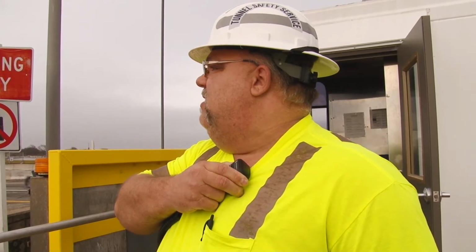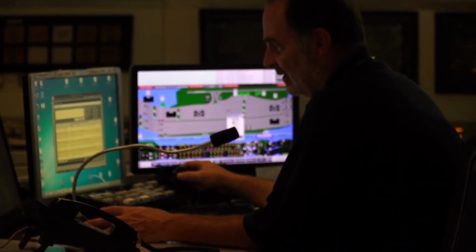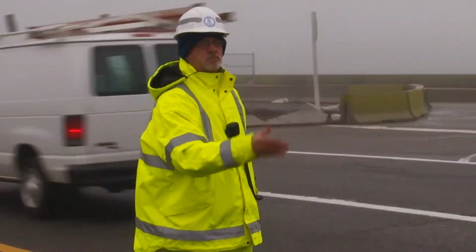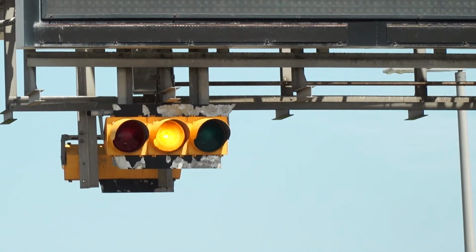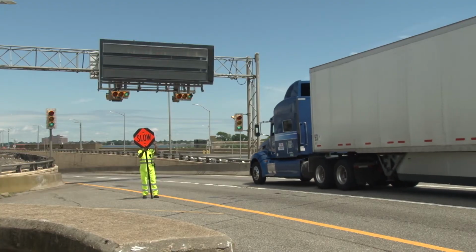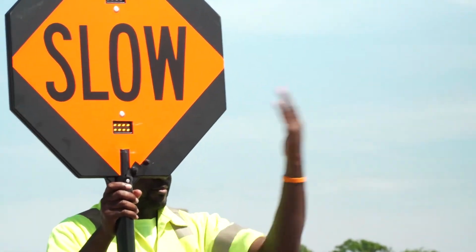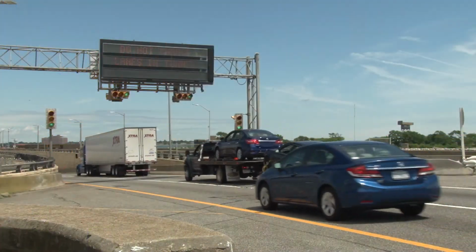Then notify the tunnel control room that the lane to remain closed is secure. When the cleared lane is released for traffic flow, the tunnel control room will turn the signals over that lane to yellow. The tunnel flagger controlling the cleared lane turns the paddle to slow and uses hand signals to release traffic. Due to different shifts and tunnel facilities, specific procedures may be in place.